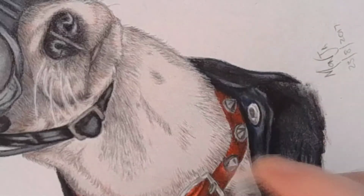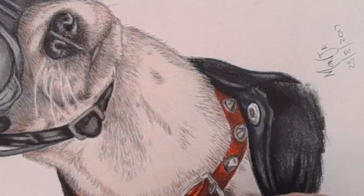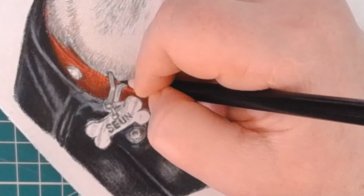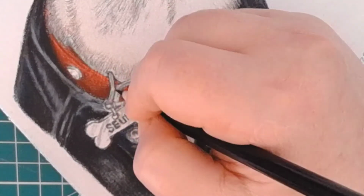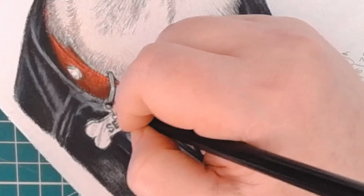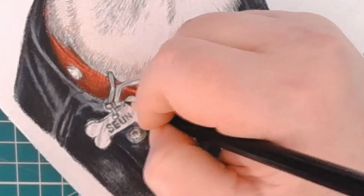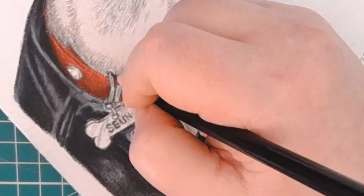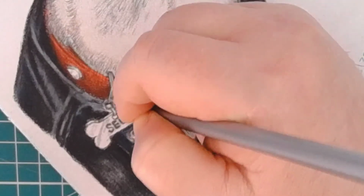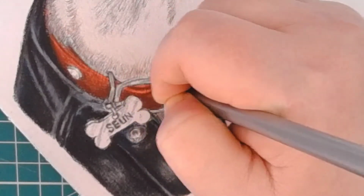Just defining the edges here. Sorry. Like that. Giving those a little bit of definition. And then we're going to go back over it with the silver. Blending that in.